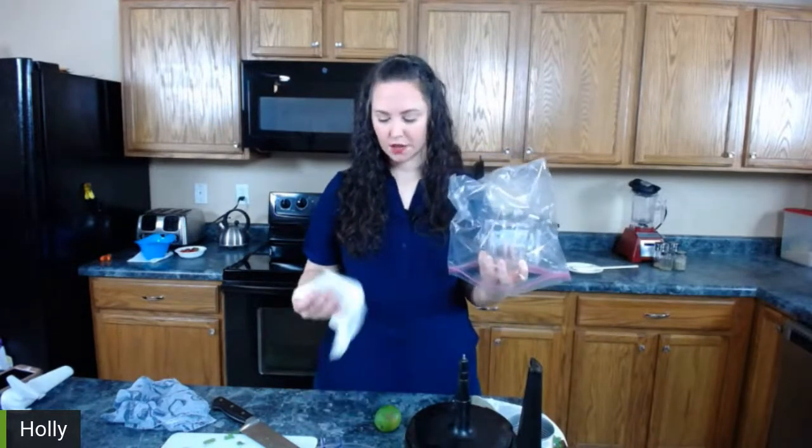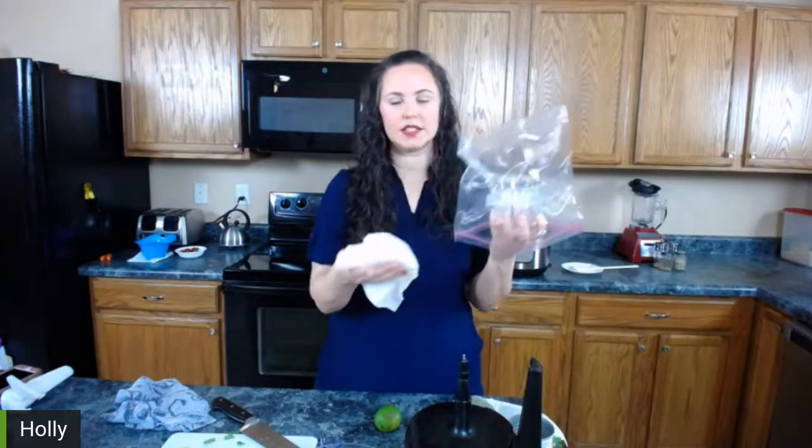And you can see I just used it. There were a few pieces that looked a little worse for the wear, and I just didn't use those. Simple as that. And because it had been so long and I washed them and it didn't really dry a lot, I just stuck a paper towel in there to collect some of the excess moisture. And this cilantro lasted me 2 weeks. So that's what I do, and it works great. I've been doing this for years.